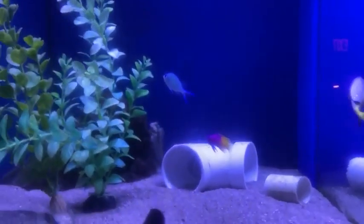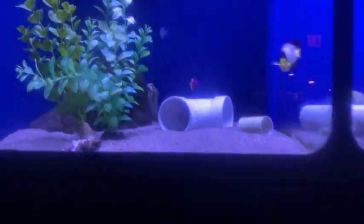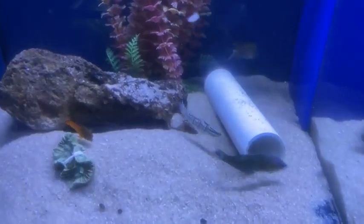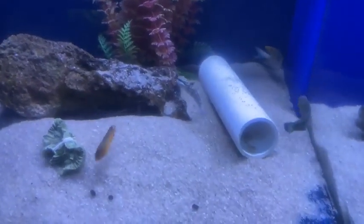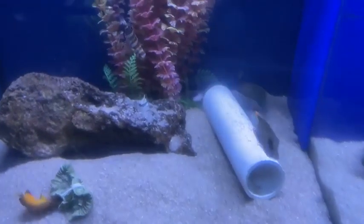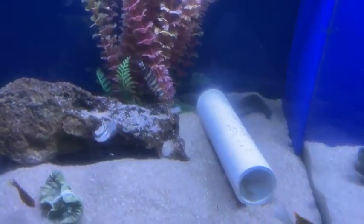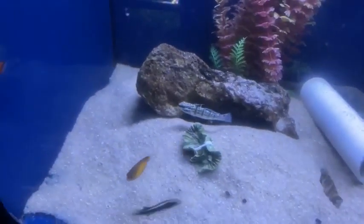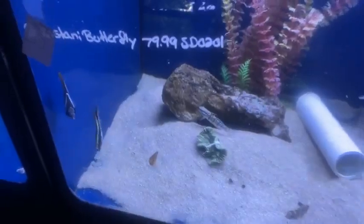Royal Grammas are coming in bigger now. They were coming in teeny tiny for a little while. They're now larger. This is a bullet goby, and somebody mentioned today that they're good hair algae eaters, so we're going to confirm that and do a little research and find out if that's true, because everybody always wants somebody that's a good hair algae eater.